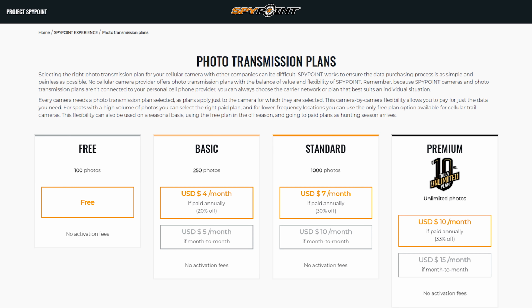At this point in time, Spypoint has 4 options for a photo transmission plan. The first option is free to you as the user and it's 100 pictures a month. The second option is 250 pictures a month for $5, 1,000 pictures a month for $10, or unlimited pictures for $15 a month. Those are the month-to-month options. It does get cheaper if you were to do an annual plan, but for me personally, I'm only running these cameras for 4 or 5 months per year, so I run them on the month-to-month plans.